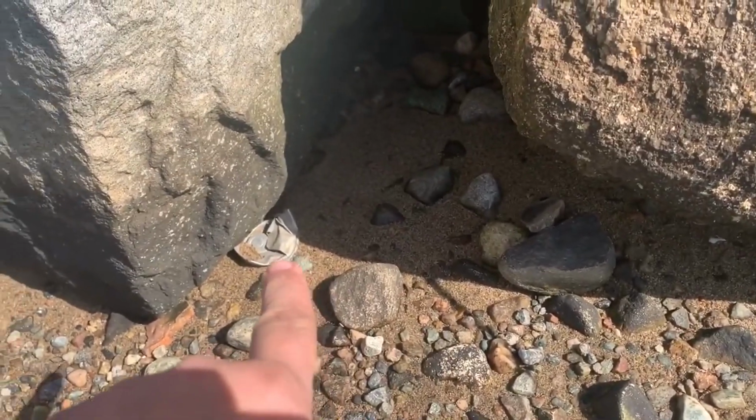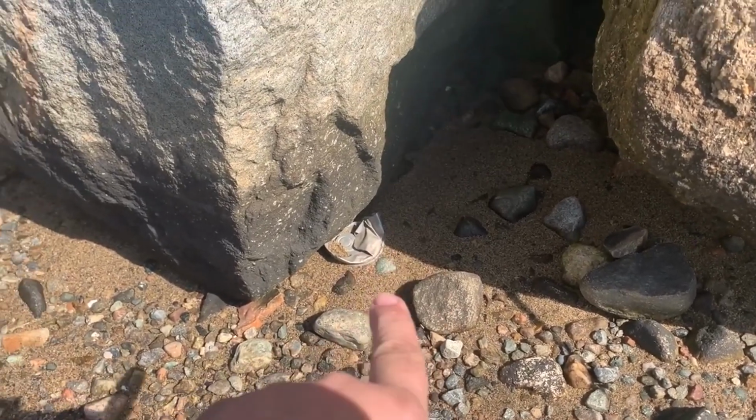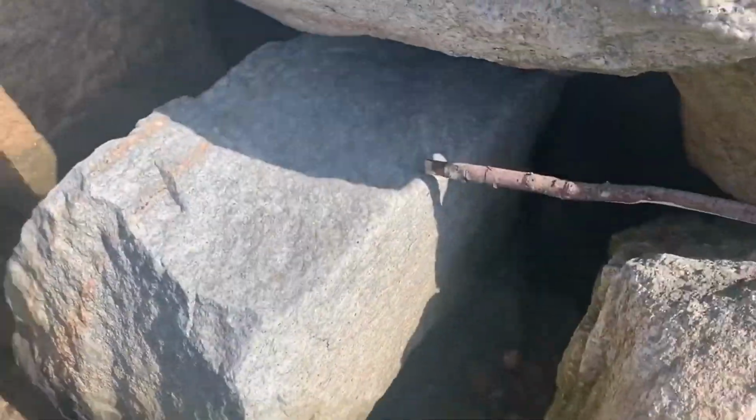Piece of tin. So I have tried tin before and it don't work. Don't even mess with it. It does not work. It hits the target and it folds and the target gets away. Do not mess with tin. My opinion.